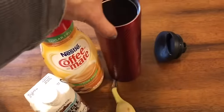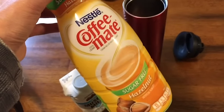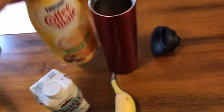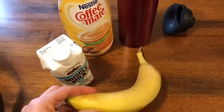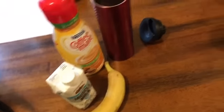I'm also having my coffee, and in my coffee this morning I have just 1 tablespoon of this sugar-free hazelnut creamer. So 1 tablespoon is 0 Smart Points, and then I'm also having a banana. So breakfast altogether is 1 Smart Point.